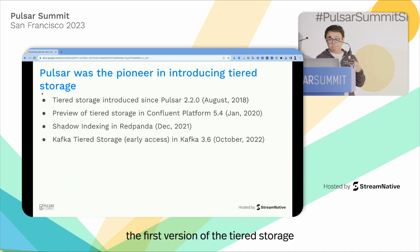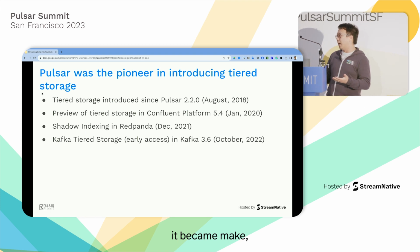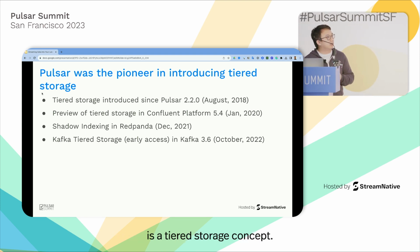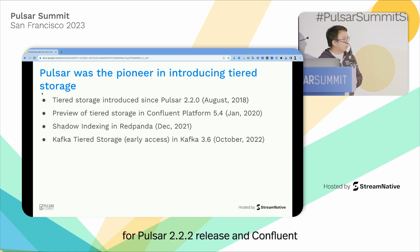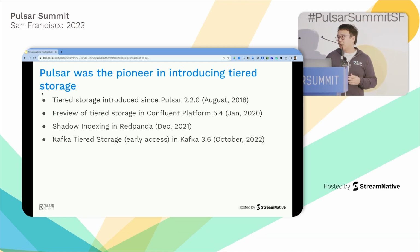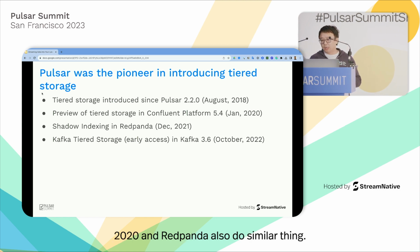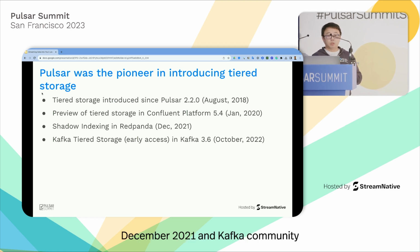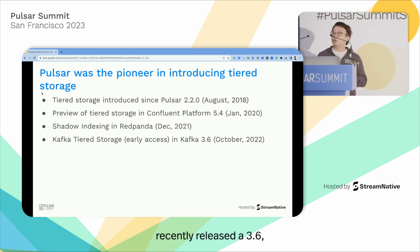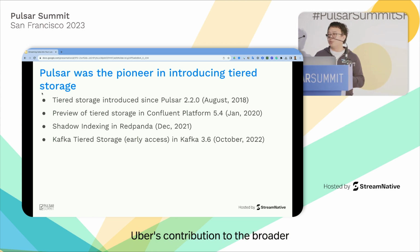And eventually, when we introduced tier storage into Pulsar, Pulsar became one of the pioneers of this concept. We were almost the first one introducing the concept back in 2018 with the Pulsar 2.2 release. Confluent essentially followed us, copying the feature as a preview in Confluent Platform back in January 2020. Red Panda also did a similar thing called shadow indexing, essentially a version of tier storage, back in December 2021. And the Kafka community recently released 3.6, including an early access version of tier storage, I think majorly contributed by Uber, and kudos to Uber's contribution to the broader Kafka ecosystem.